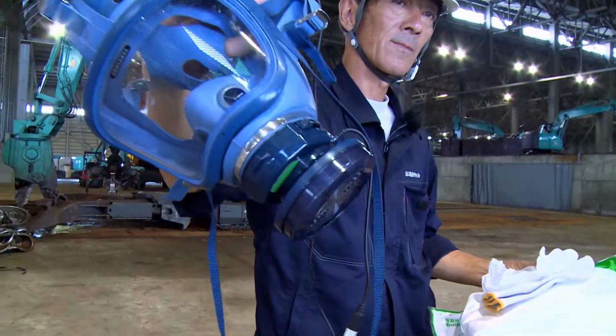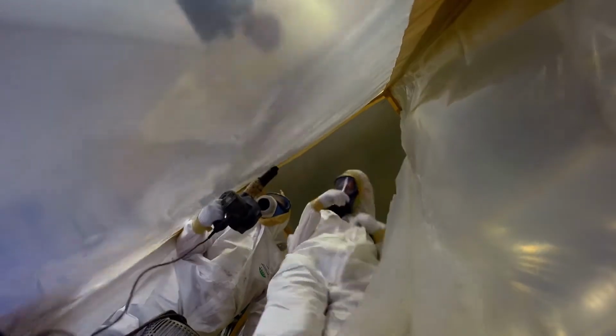You're only allowed into the tent with protective clothing and a breathing mask. This also applies to our camera team, who are only allowed in once they've complied with these safety measures.